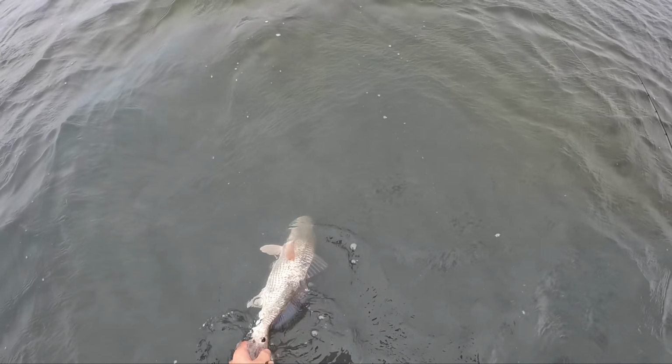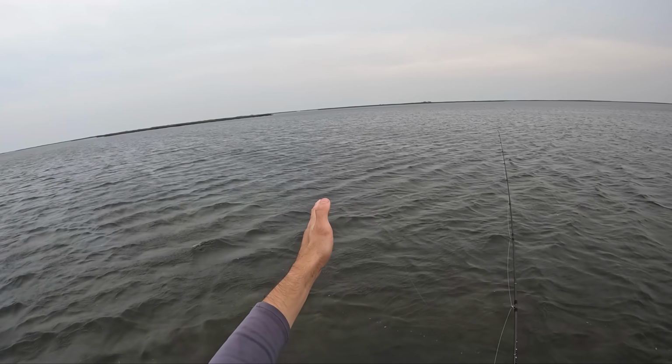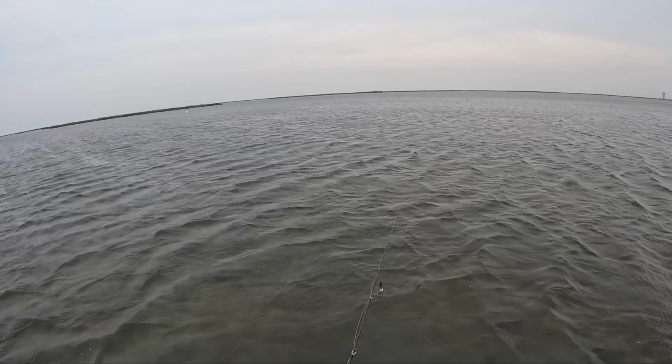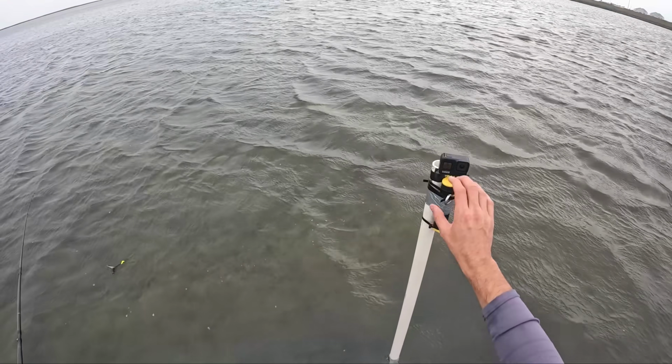He's going back though. We've kind of just been zigzagging around. I'm gonna head back out towards this island over here. More potholes over there, which did not do it for us last time, but it's on the other side of the shore. And now that the wind's picking up, there might be some water moving over those potholes, making the fish set up in them.